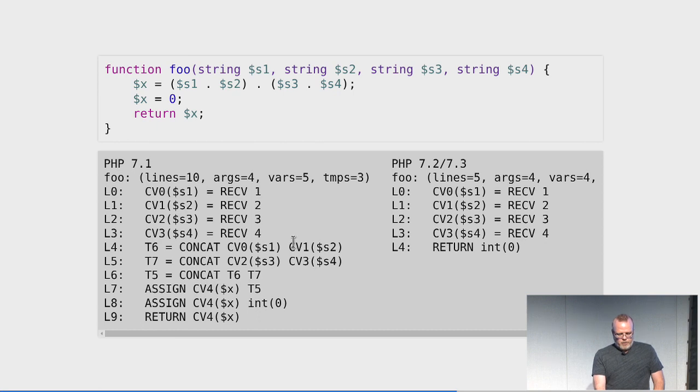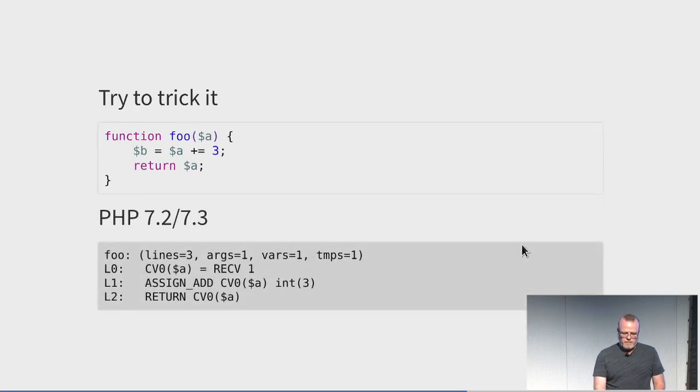In 7.1, we do all this string concatenation. In 7.2, we see, well, there's no point doing all this work because we wipe it out a line later. We assign the variable to x and return x, but we know x is always 0, so we don't even create the variable x here. We just say, hey, all this stuff just returns 0, right? That obviously runs faster.